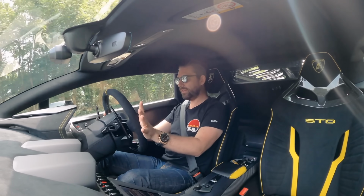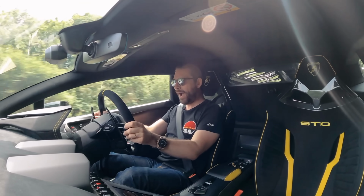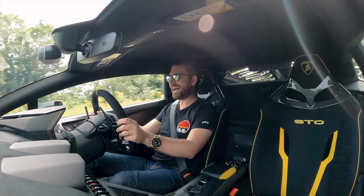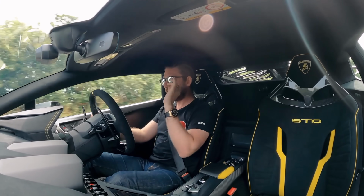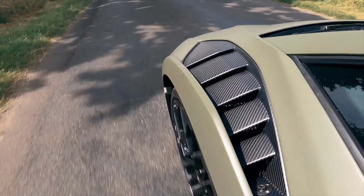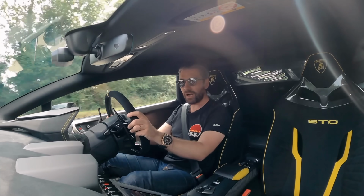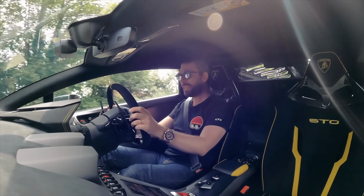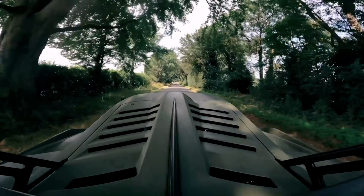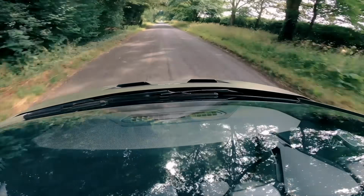So here we go, in the STO. Oh, the sound and the response of the gearbox. First thing that is immediate is the steering feel, the steering weight and the directness of it. Now, unlike some of the options on Huracans gone by, this is, thank God, a fixed steering ratio. What I mean by that is there's no sort of city mode or variable ratio rack. It stays consistent, which is just much better from predictability, meaning it's just a better driver's car all round, really.